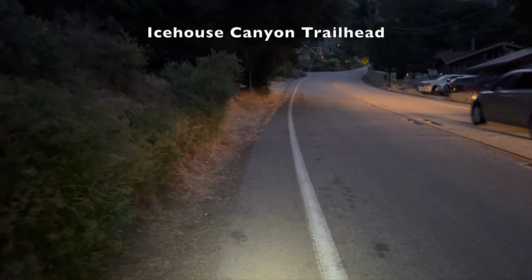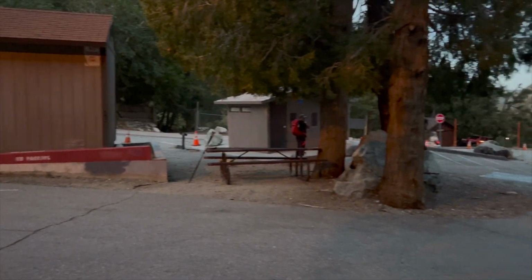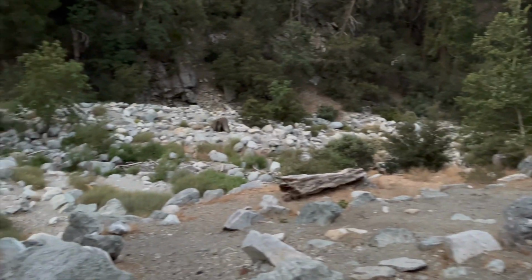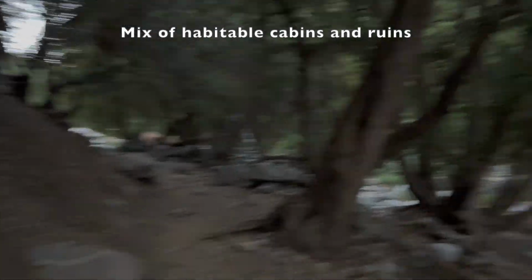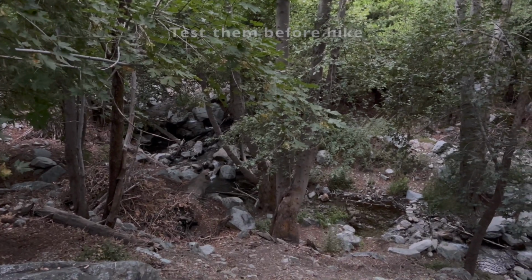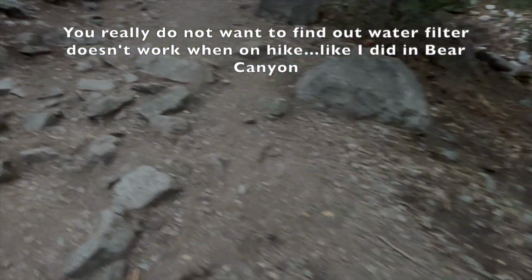I'm starting out on Mount Baldy Road, heading up to Icehouse Saddle Trailhead. So the restrooms at the trailhead. Access to water is at the lower elevations, here at the lower elevations of Icehouse Canyon, and then on the other side of the loop at the lower elevations of Bear Canyon.